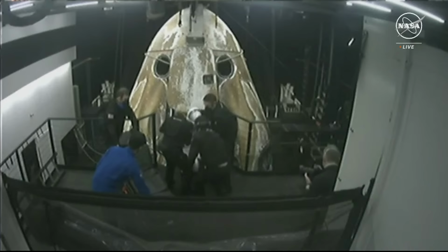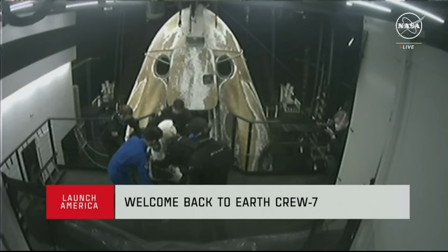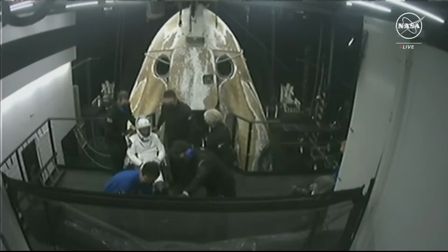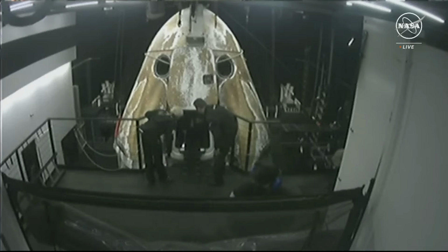So I just did a bit of math. Now that we have officially egressed all four crew members, we had an on-time splashdown at 2:47 a.m. Pacific. We lifted the capsule onto the recovery vessel at 3:14 a.m. So that was a total of 27 minutes for recovery operations. And then it was from 3:14 a.m. to 3:42 a.m. when we completed egress, another 28 minutes.